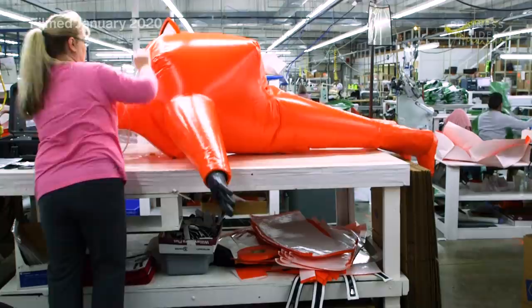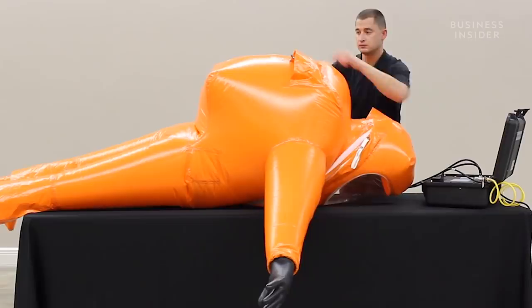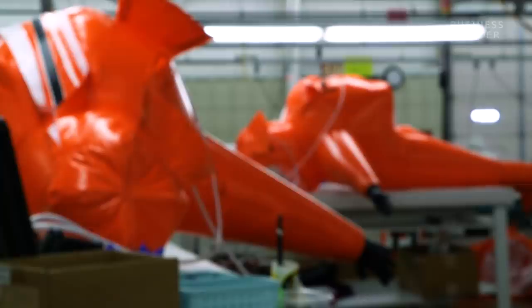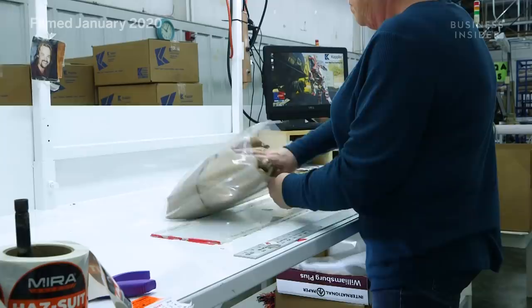We use a unique device, a pressure test kit that monitors to see if there's any pressure decay, any pinholes, leaks, anything like that that might be coming from the garment. Compared to a white gown that may take minutes to make, it could take hours to put together one level A vapor protective hazmat suit. The company says its first real uptick in demand came in 2014 with the outbreak of Ebola. We took more orders in 2 days for one particular product than we had taken in 2 years. And it completely overwhelmed, obviously, our manufacturing.